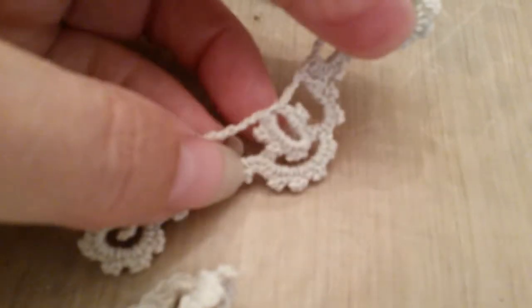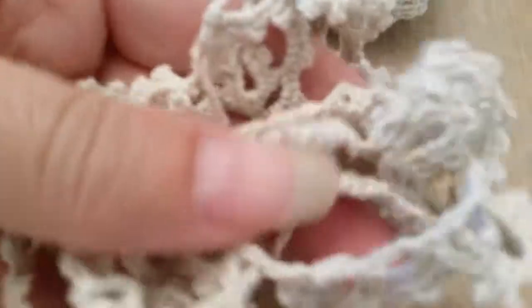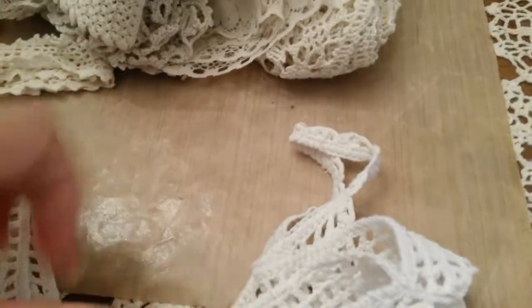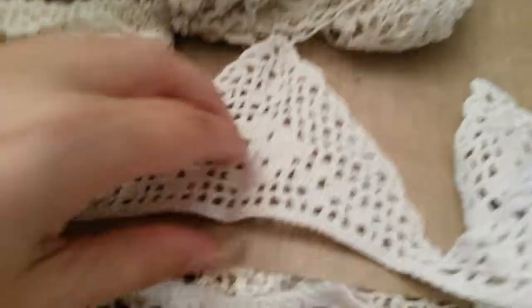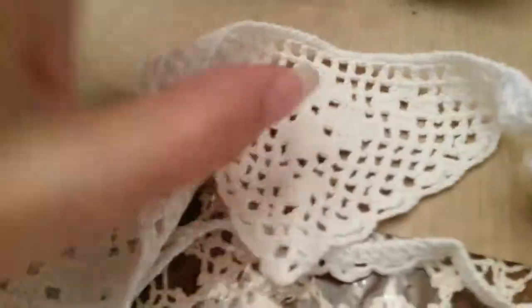This is tatting. I'm pretty sure that this is tatting. Could be just a very small crochet. But anyway, I like it. It's a trim. This is a trim. It almost looks like a banner type thing. Pennants. Bunting, I guess, is another word for it. And I can't get it out because it's looped together. It's connected. But there's all of that on there.